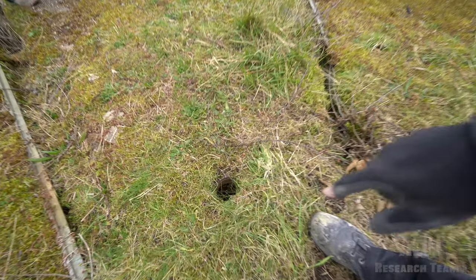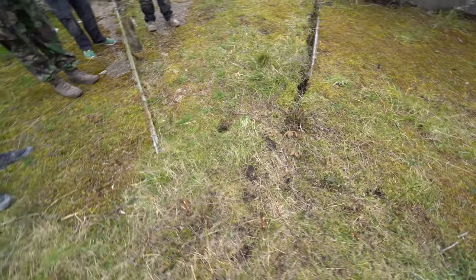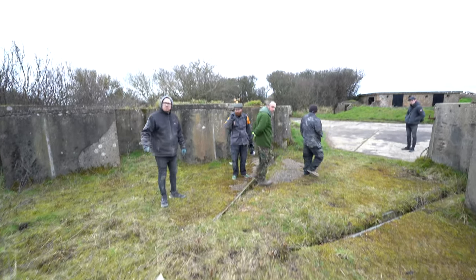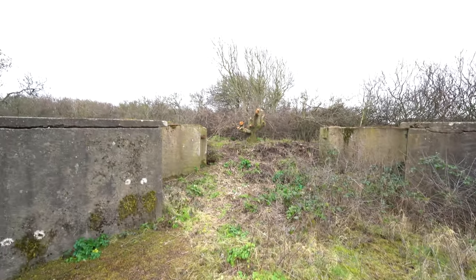The gun centre would have been about here, and here we are. That is one of the mounts. There would have been a row of those round here in a circle, and that's where the Vickers QF gun would have been. Do you think the metal brackets, there's one over there? I think there'll be a sort of gate.